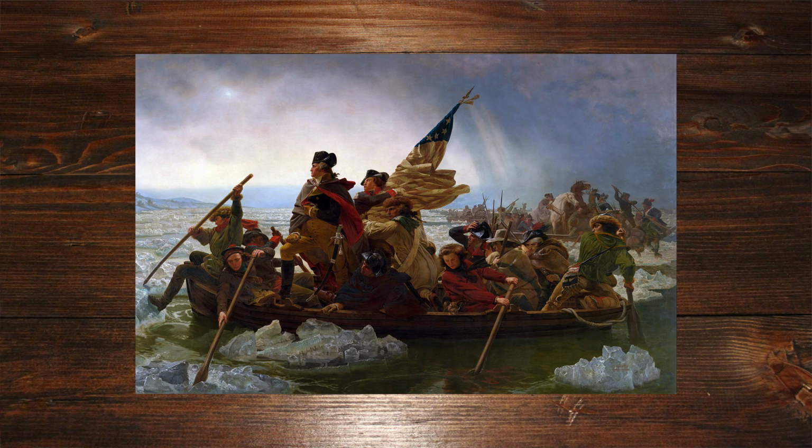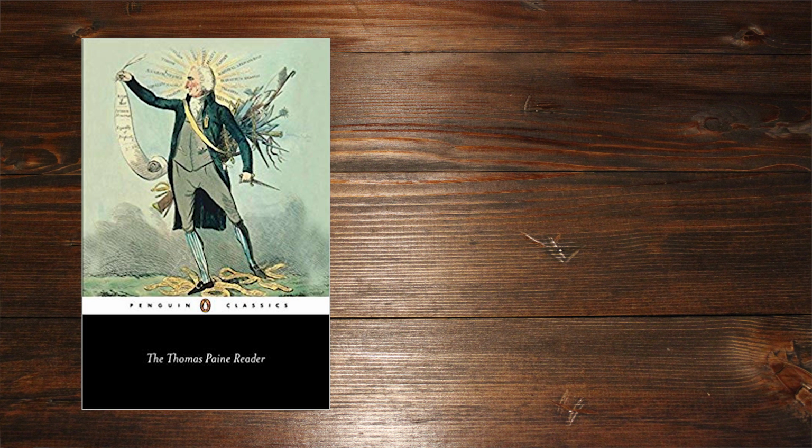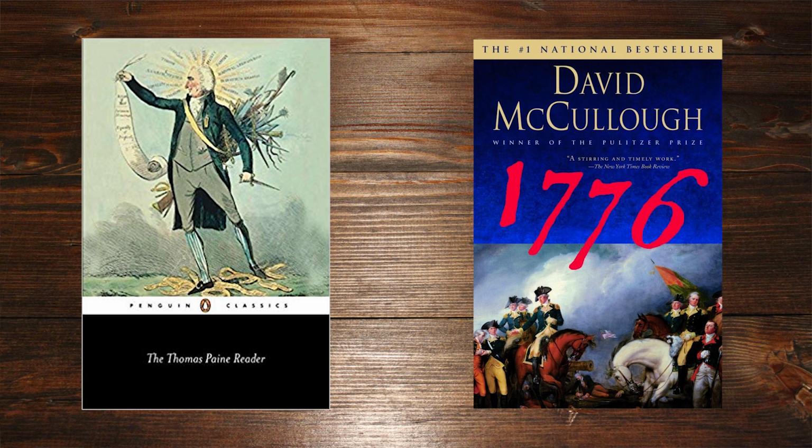What constitutes a primary source depends on what you're doing with it. Let's say you're writing a book or paper on the American Revolution. In this circumstance, you could use Thomas Paine's Common Sense or American Crisis as a primary source because it is from the time period. But you couldn't use David McCullough's 1776 because it was published in 2006.